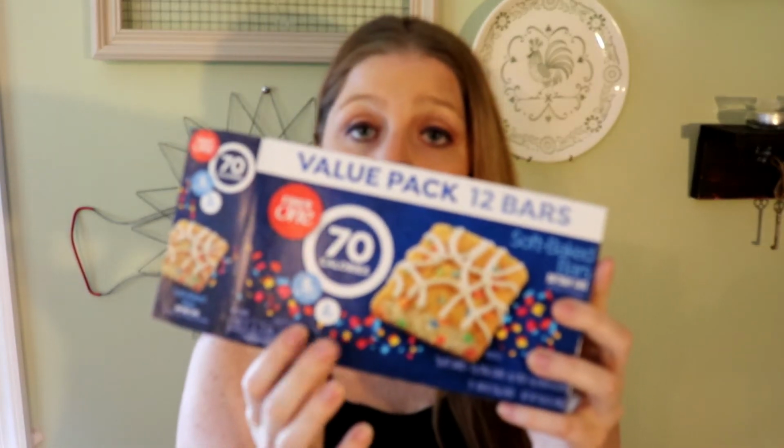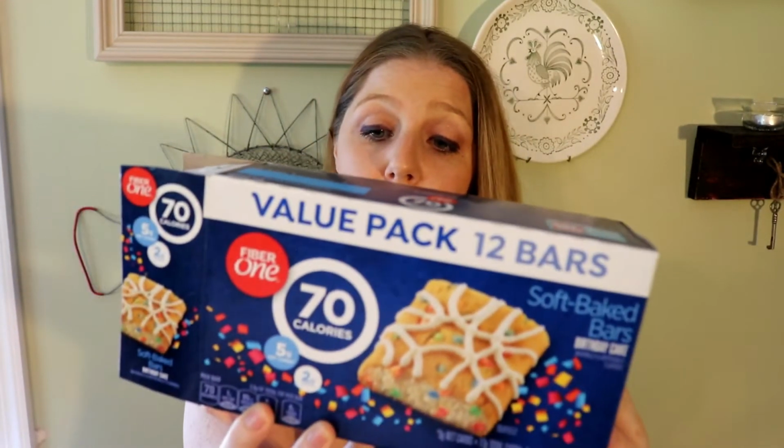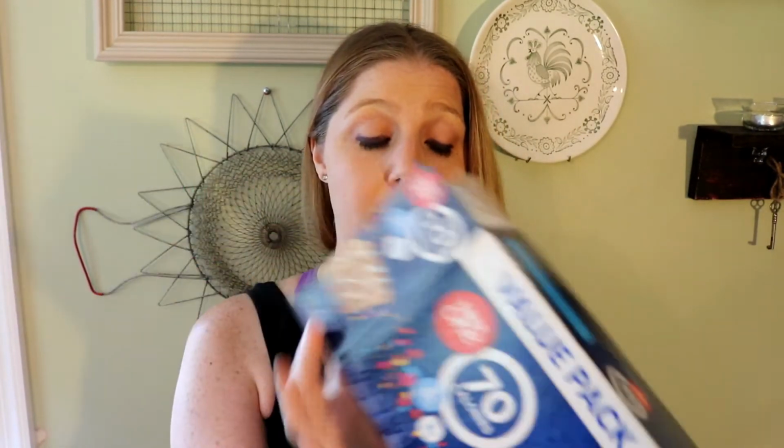The next thing we absolutely love, we almost went through this whole box already, is these Fiber One soft baked bars in the birthday cake flavor. So I picked up this big box from Walmart. Each bar is actually 2 smart points, so that's pretty awesome. They're very soft, they're tasty, they taste like birthday cake batter, and they look like this.